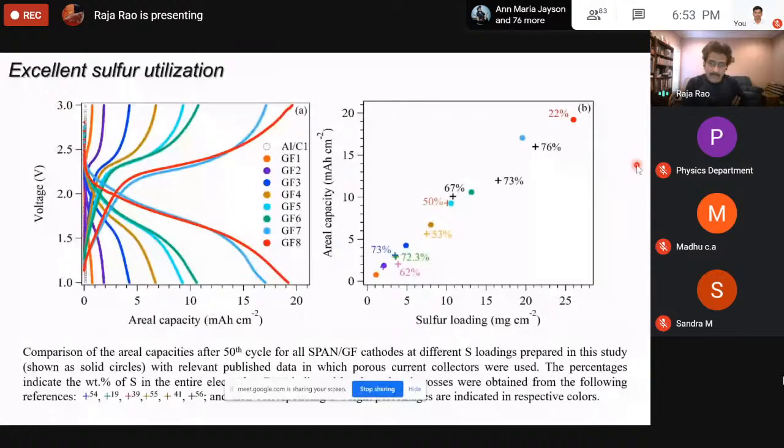So what does that mean? Let's understand that. This is a little bit of a busy slide, so let me take my time to explain. I'm showing you areal capacity, which is now plotted on the y-axis, and I'm showing you the amount of sulfur loading.